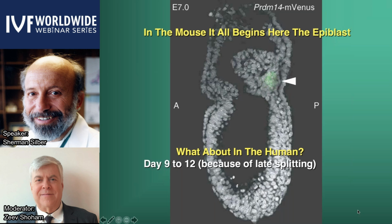So in the mouse, it all begins here in the epiblast. And you can see those little green fluorescent cells are a tiny group of cells that are completely separated from the rest of the embryo, which is going to develop and differentiate in such a complex way into the developing fetus and the baby. But these cells are set aside. They're not a part of the embryo. And eventually, when it's safe, they will migrate as PGCs to the dorsal ridge and become either sperm or eggs, depending on whether it's a male or a female. But so what about in the human? Well, we know because of this late splitting that PGC specification has to occur between day 9 and day 12.